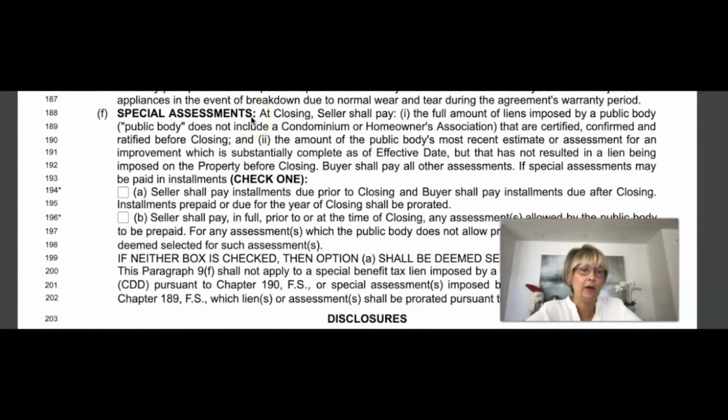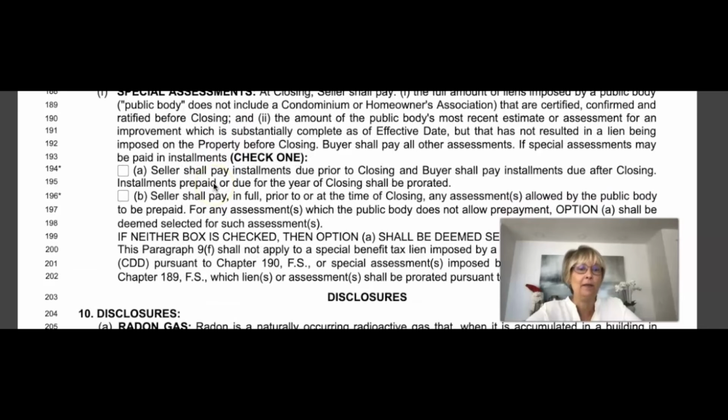Special assessments. So many people are getting confused. This has nothing to do with the homeowner association, but it has to do with a public body assessment. So let me give you a perfect example. A seller three years ago decided to convert from a septic tank to public sewage. So the utility company, instead of giving the seller a $7,000 assessment, broke it down over the next 7 years, 10 years. So the seller on the utility bill will pay a small portion every month.